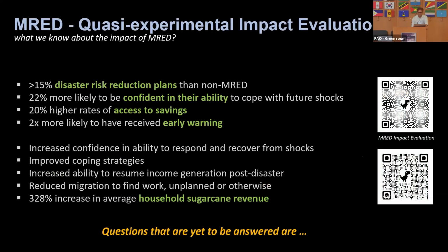Now, following the flood in August 2017 in central and western Nepal, MRAD conducted a quasi-experimental impact evaluation, which found that MRAD Nexus participants demonstrated improved resilience to the flooding event compared to non-MRAD households.